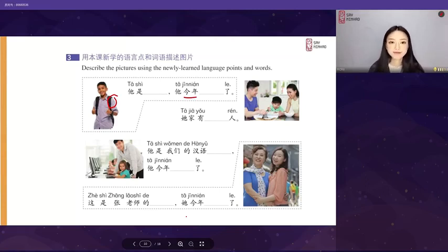他家有几口人? Okay, this one is really obvious. It is asking about how many people are there in their family. So we can see in the picture, there are three people. So, 三口人. Don't forget about the middle word, 口. 三口人.